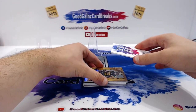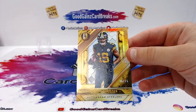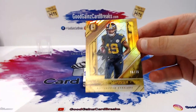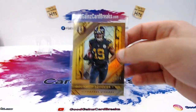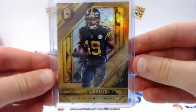All right. Starting things off with the Pittsburgh Steelers. Mr. Juju on that beat. 16 out of 75. Gold standard looks good with those Color Rush Steeler uniforms, I have to admit. Nice way to start things off.